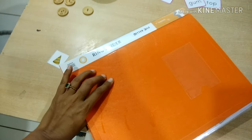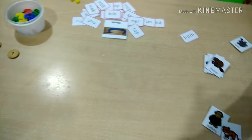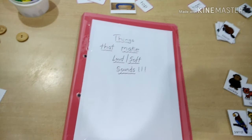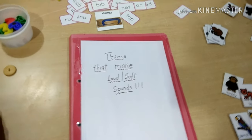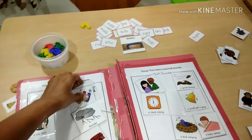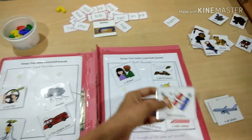Okay, this was a ring binder that I used. If you don't want to use a ring binder, you can also make the activities on file folders like this. For example, this is a file folder for things that make loud and soft sounds. This is from one of the vlogs by Mommy and Dia. Here are a few cutouts, and here the child has to bifurcate which object makes a loud sound and which object makes a soft sound.